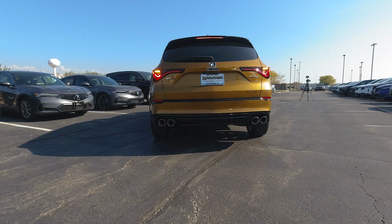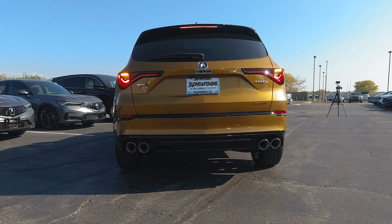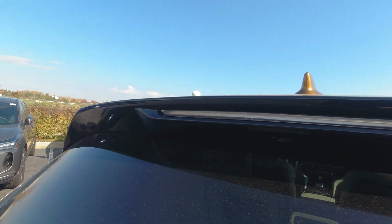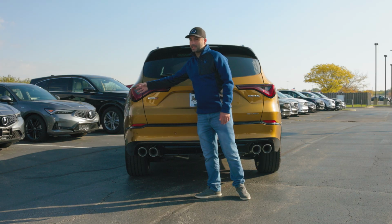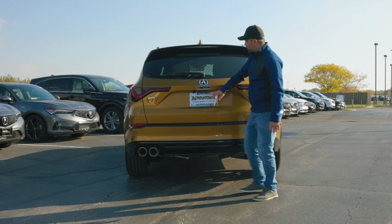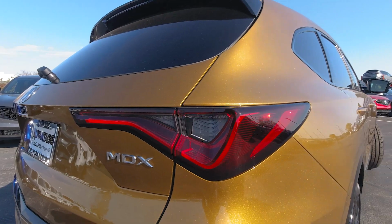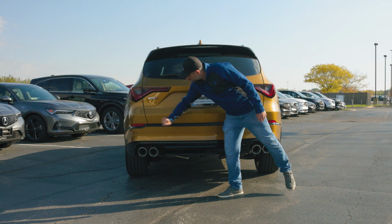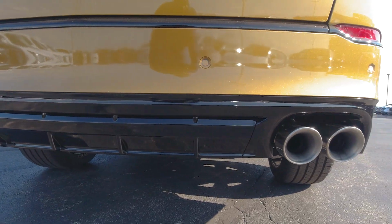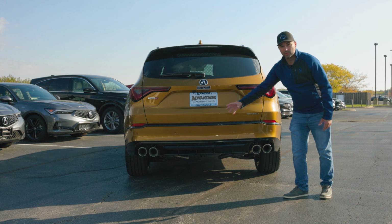Looking at it from the back, we continue to see the aggressive look that Acura put in their 2024 Type S MDX. We've got an LED brake light up here with a rear-facing camera, very stylish LED taillights, the Type S emblem here in the back as well, a backup camera, and the MDX emblem. We have more sensors on the rear bumper, dual exhausts coming out of both sides, and this beautiful, very sporty, very aggressive looking rear bumper.